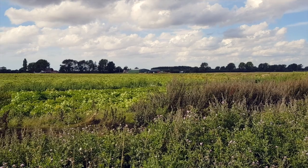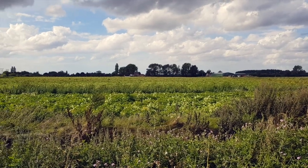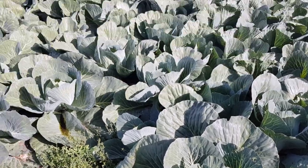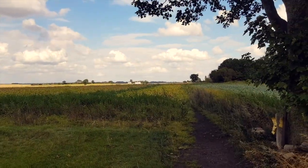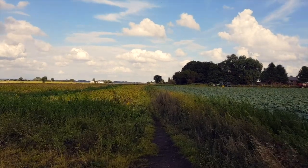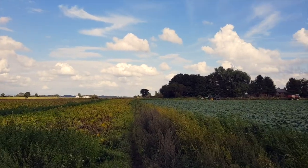Cabbage whites. And there's loads. And I believe these are potatoes over here, aren't they? I think so. Well, the cabbages have done great. What a crop, huh? Look at all the cabbage whites! And then you come into this field of potatoes. So we got the cabbage, we got the potatoes, we just need some sausage.